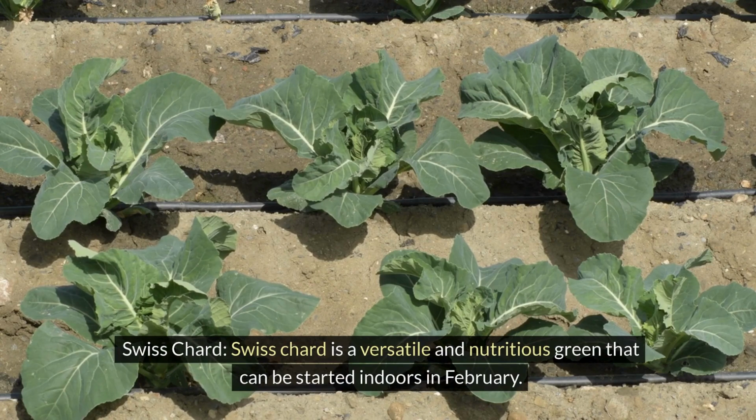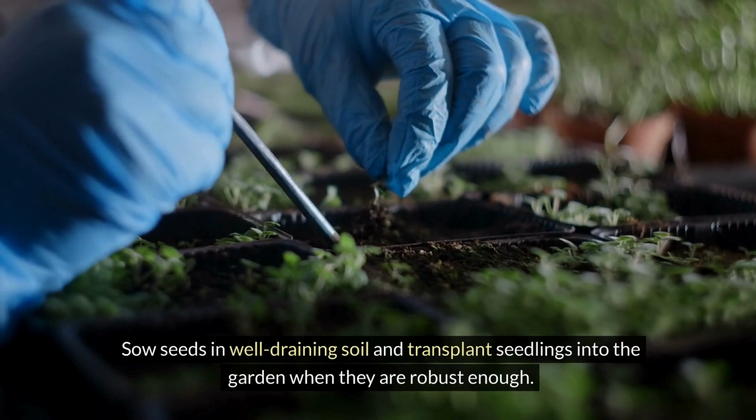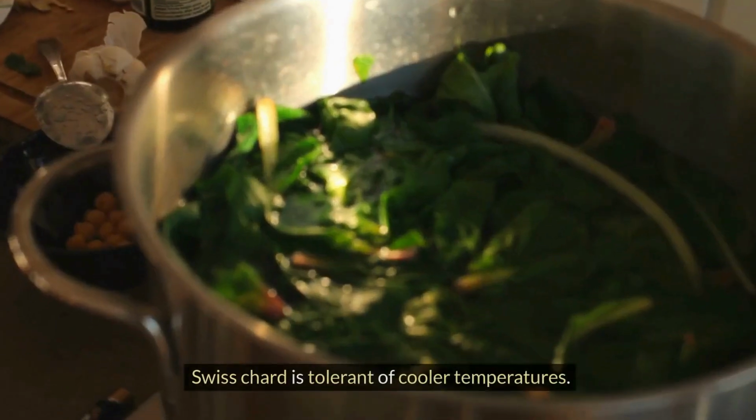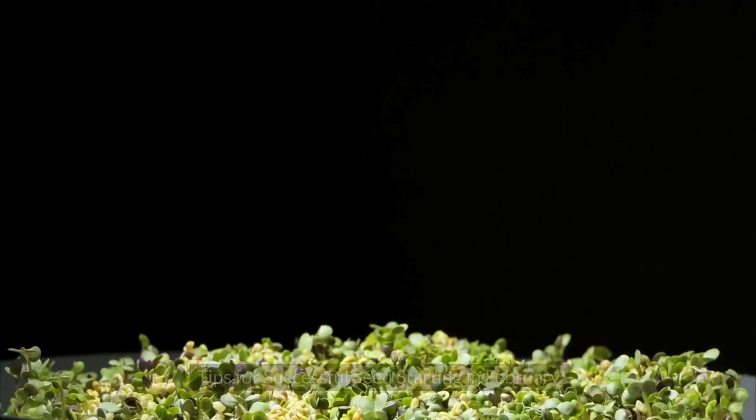Swiss chard. Swiss chard is a versatile and nutritious green that can be started indoors in February. Sow the seeds in well-draining soil and transplant the seedlings into the garden when they are big enough. Swiss chard is also tolerant of cooler temperatures.